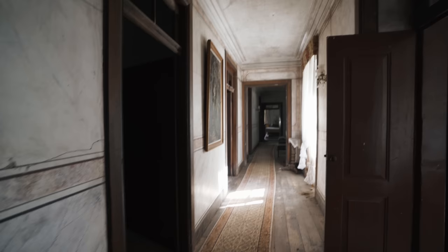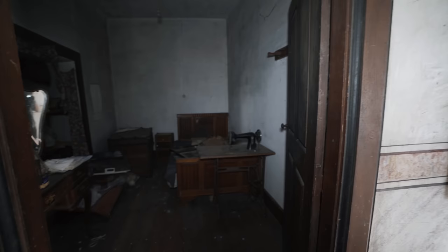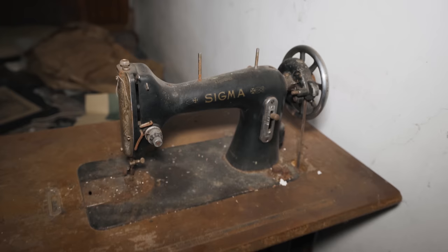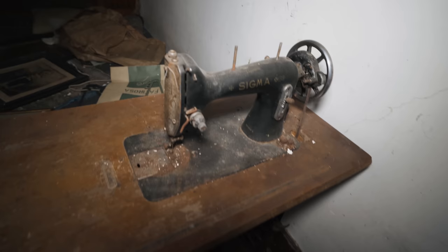Continue away through this long stretching corridor. We can see the walls again. They've been beautifully painted with stone. We have a little bedroom over here with a Sigma sewing machine. Floor is not super stable over here. No, it doesn't feel that stable at all. Sewing machine's not working anymore. It's not working anymore, indeed.